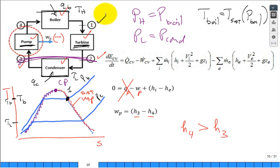Now, the next easiest is state 4. Where is state 4? Well, that was saturated what? Liquid. At what pressure, high or low pressure? High pressure. So guess where state 4 is? There's the process from 4 to 1 in the boiler.